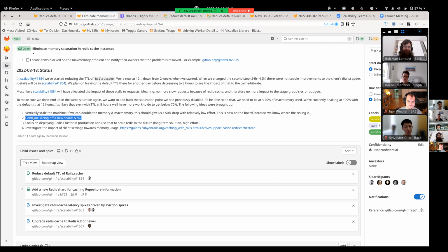And the third option is what we actually want to do, and that's learning how to run Redis cluster, because that's what we actually want for these things, instead of slicing off functional shards. And then the fourth thing to investigate is what other dials we have in the Rails ActiveSupport caching, and how they would affect memory usage. Any comments on that?